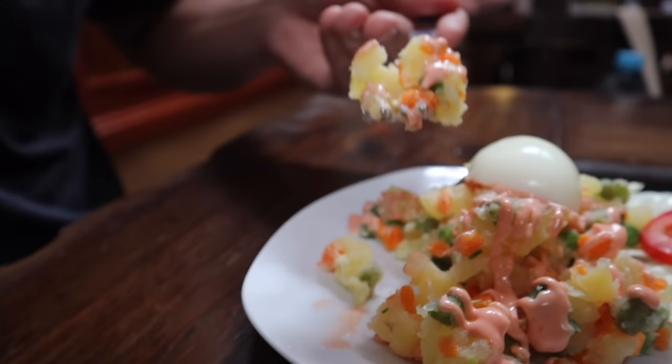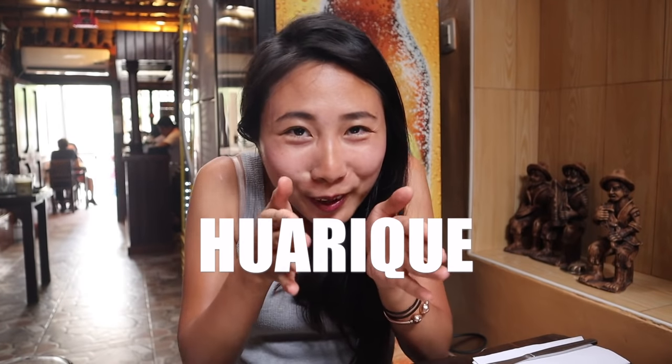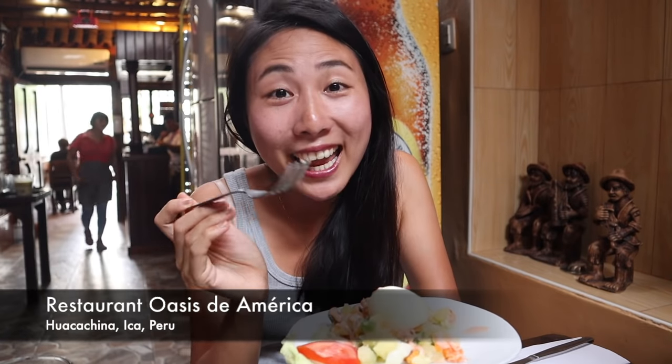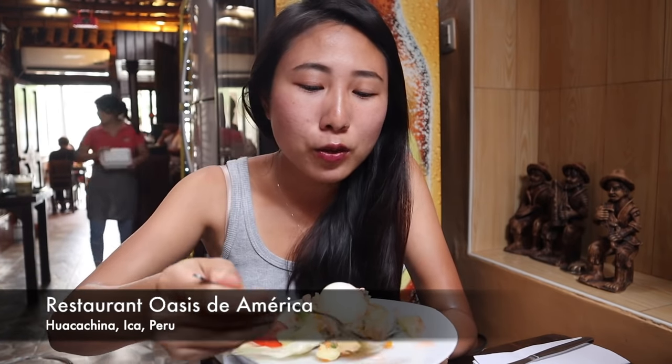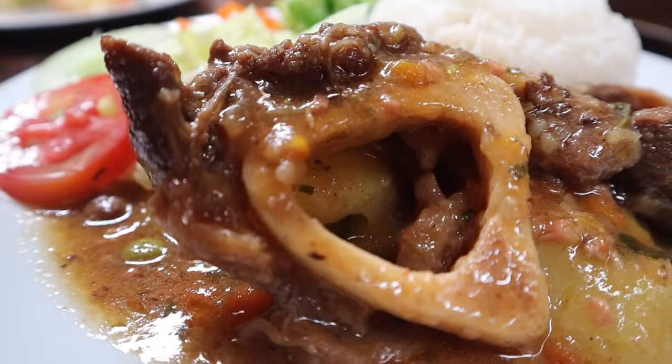It's pretty much like the thing we had before. Like the rocoto on the potato salad. We are eating in a small little hole, like a wall hole. The place is called OASIS de America. We got the menu of the day, so you're usually going to get a set like this: an appetizer, and then you get the main thing and a juice with it.